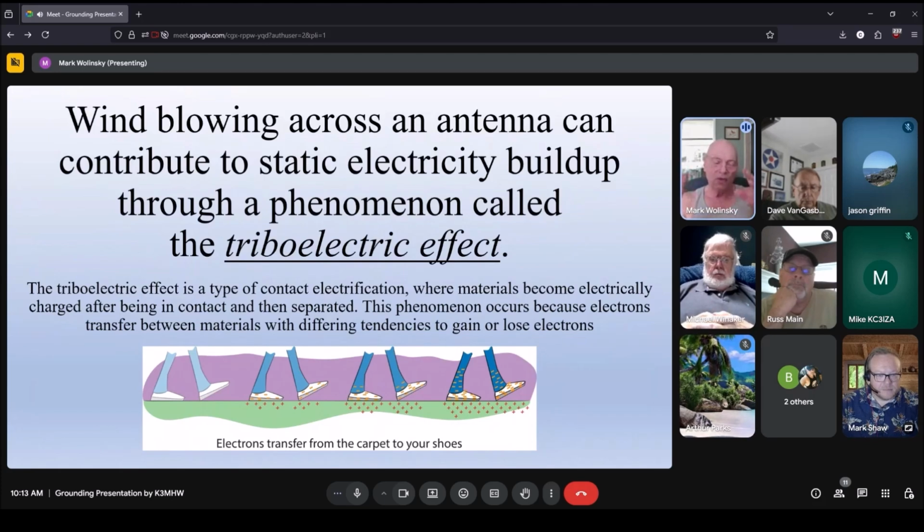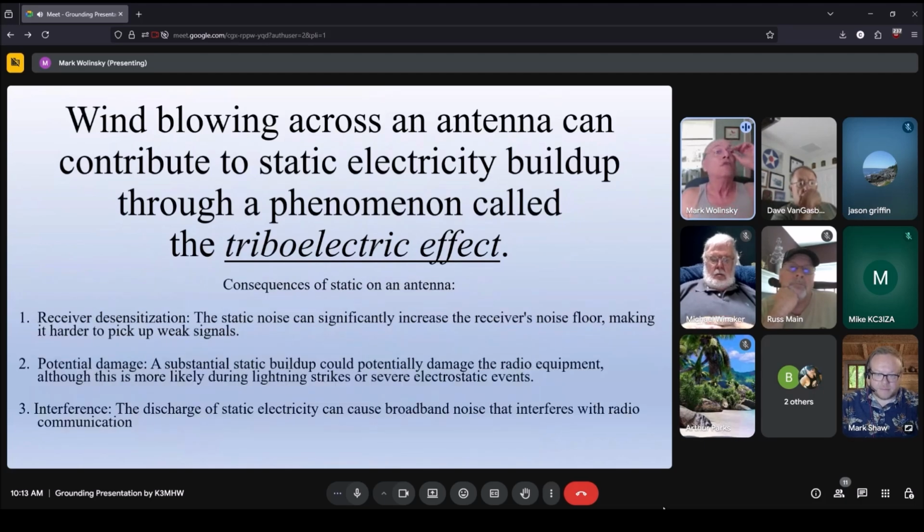Well, the triboelectric effect, you're leaving something and you're building up static and you're exchanging electrons. So you walk on a carpet, you get a shock. And by the way, that shock can be up to 35,000 volts. So what triboelectric effect does, it causes a receiver desensitization, potential damage to your equipment. That's what we want to talk about, and interference.